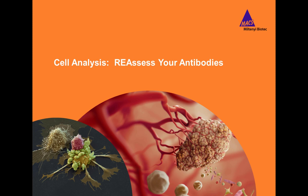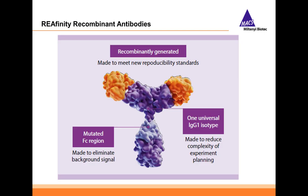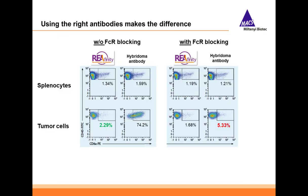You can get spontaneous light chains that pop up. You can get mutations over time. And to that extent, we came up with our own antibodies. Now, these are recombinantly generated. These are made to meet new reproducibility standards. We utilize one universal isotype, that's human IgG1. This is made to reduce complexity of experiment planning. And we've also mutated the Fc region. And this is especially important when talking about TIL analysis, as this is made to eliminate background signal.